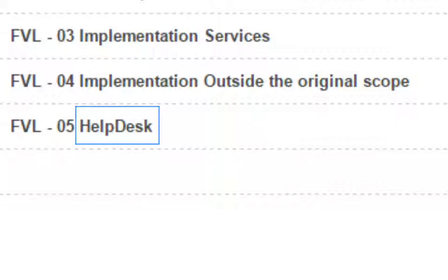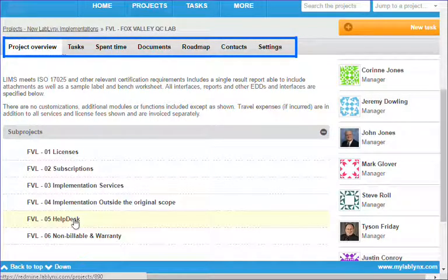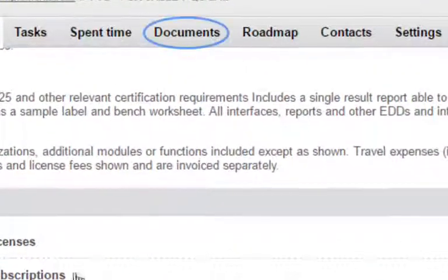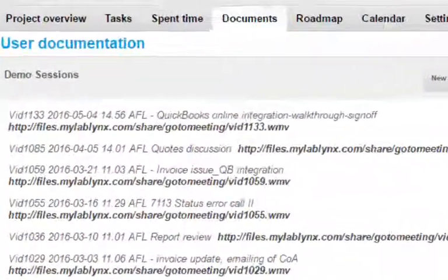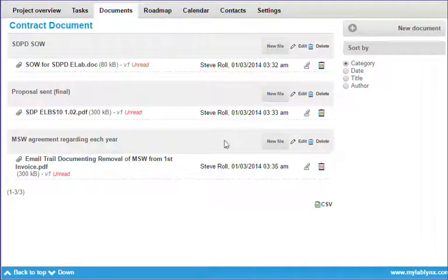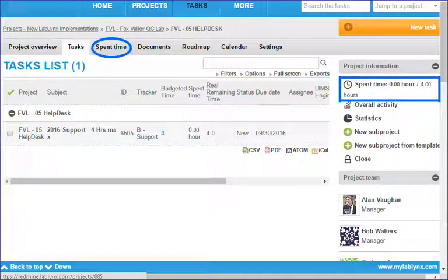Once you go live with your system, you'll still be able to see and comment on the first 2 sections, but all current and new tickets will be managed solely in the Help Desk proper. Each sub-project has a tabbed menu, with tabs that may or may not have content, depending on the area you're in. In the Help Desk Sub-Project Documents tab, for instance, you can see the links to all of your online training and meetings from implementation onward. You can also see your contract, invoices, and any other uploaded documents, as well as support hours and any activity there, and any spent time.